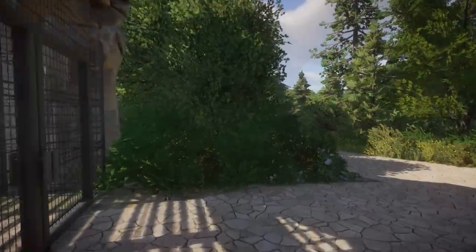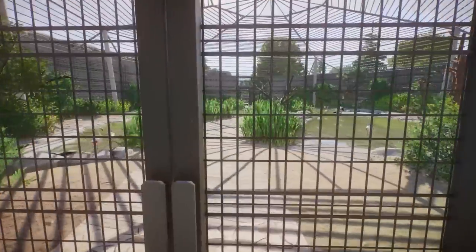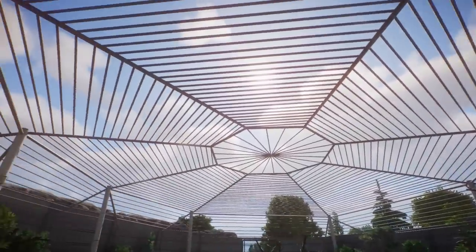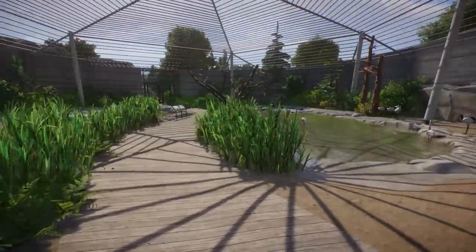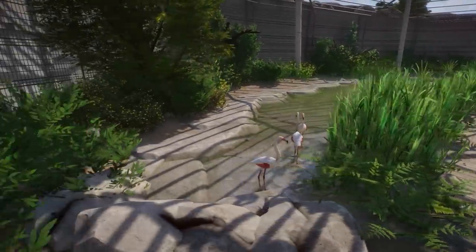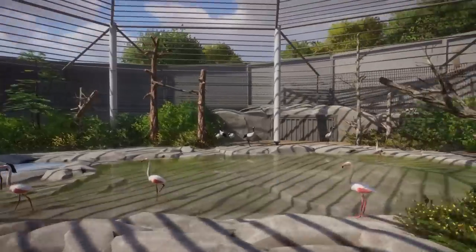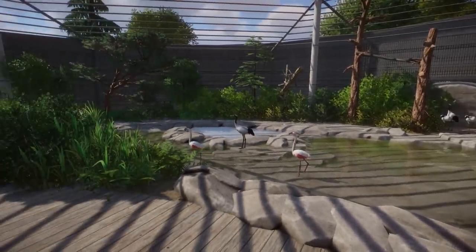Okay, shall we just go inside here? Let's do it. Oh my god, look at that roofing. This is amazing. Oh, you can walk through here. Oh, you even have the red-crowned crane in here. Oh, this is so beautiful. Absolutely love this aviary. This is so fantastic.